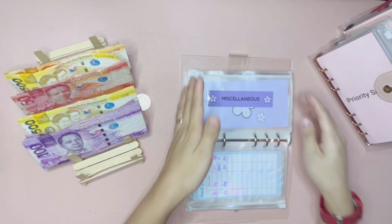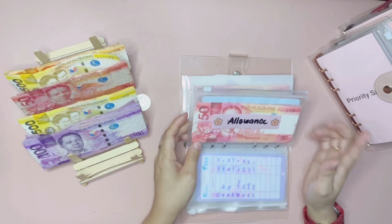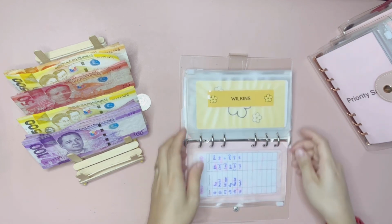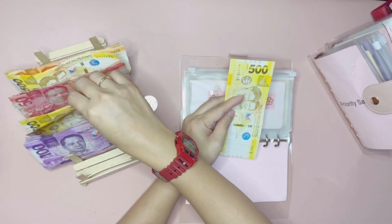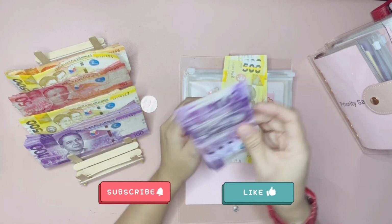Okay, so now that our envelopes are empty, we're just going to roll over allowance and spending. Okay, so now that our envelopes are empty, we're going to stuff this for this budget period, starting with food. So food will get 600 pesos rather, so that's 2,500 and 100 peso bill.